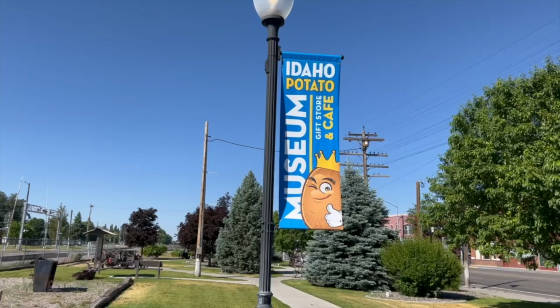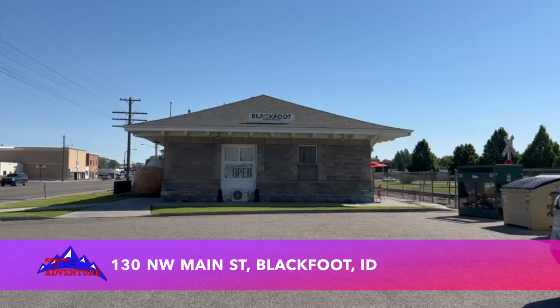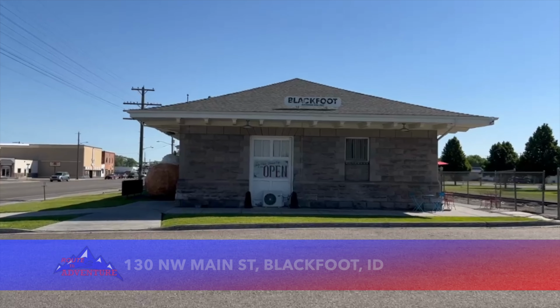The museum is actually located in a building that was built back in 1912. It's actually the old Oregon Short Line Railroad depot. So it's a recycled building, basically.